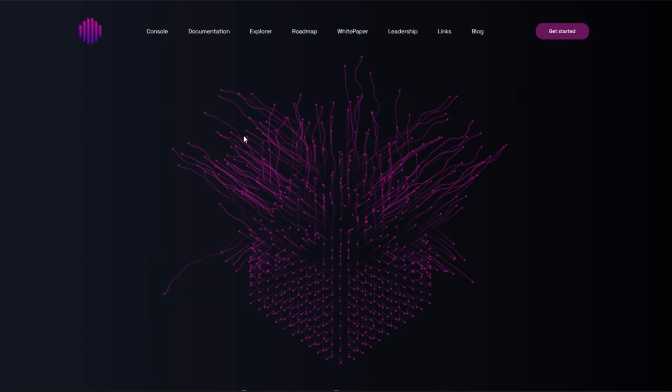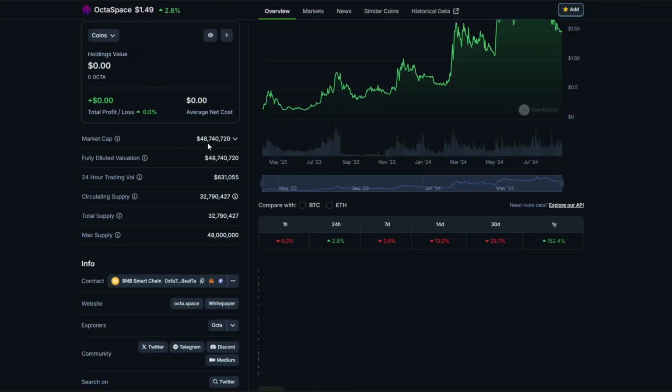Now at the current time, I will say OctaSpace isn't as good as, say, mining Casper coin or even buying Casper coin, but I still think it's a good thing to look at because of the small market cap. You might want to hedge some of the risk into this. If we look at the market cap here, it's only around 60 million. If it goes up, 100 million, 200 million, 300 million, it'll obviously get that boost from Bitcoin.